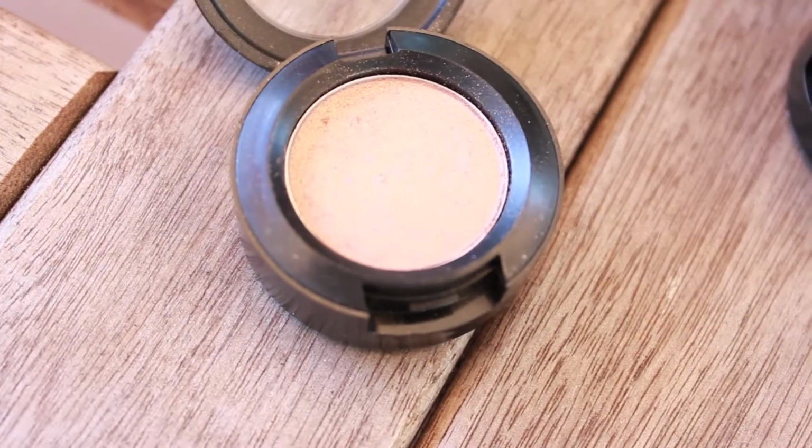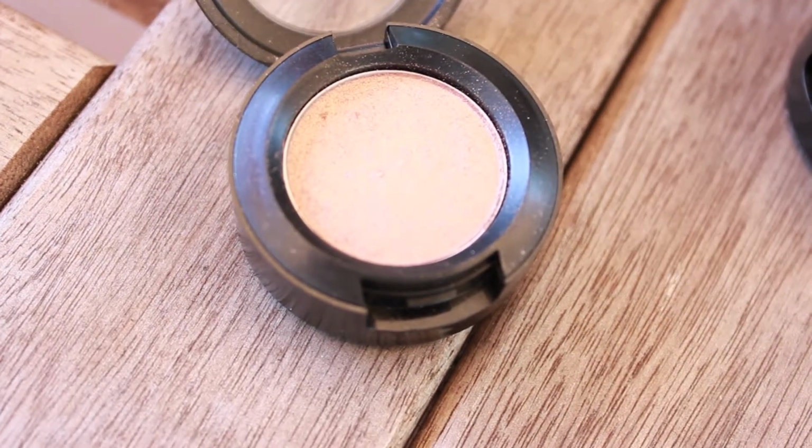Next, I'm going to take MAC's All That Glitters shadow, which is a little bit darker again, and this is much more of a brown than the rest of them. It's a very, very light brown, and I'm going to brush off my shader brush on my hand a little bit to get some of the excess product off here. And I'm going to take this on the same side of it that I did the Naked Lunch shadow just now because they're very similar colors.